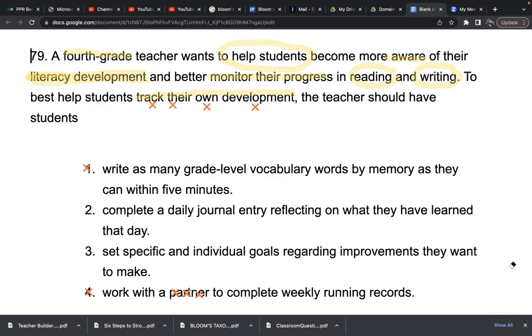So I have to say sometimes, and remember this is 4th grade. At the end of 4th grade, let's say we did a reading passage today, and I had them complete a journal about what they learned today. And they might say, we read a story about a boy and his cat who went on a journey and suffered a lot. Would he be able to track his development in literacy by rereading his daily journals, reflecting? Could he track his development?